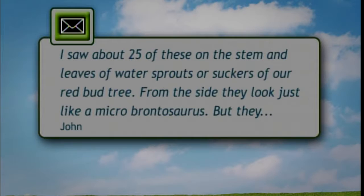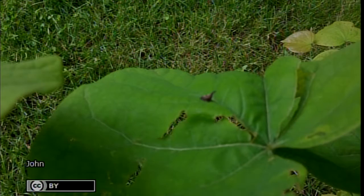I have an email question from John in Normal, Illinois. And first, I have to commend John for his imagination. He has about 25 of these on a stem and leaves of water sprouts or suckers of their redbud tree. And from the side, they look like mini brontosauruses. So he wants to know what they really are. I guess that looks like a mini brontosaurus. I'm not sure. But anyway, good call there, John.